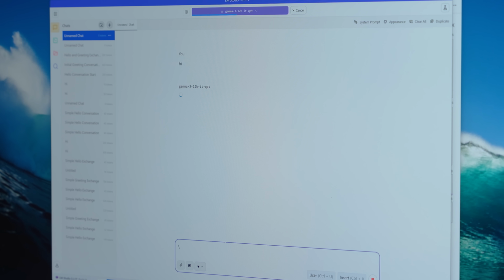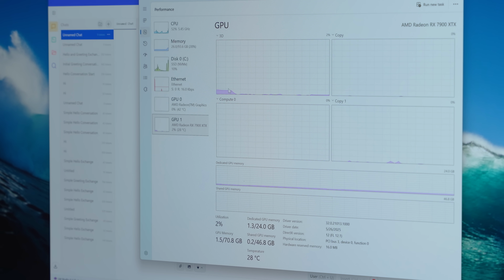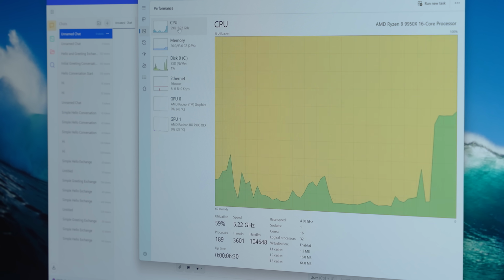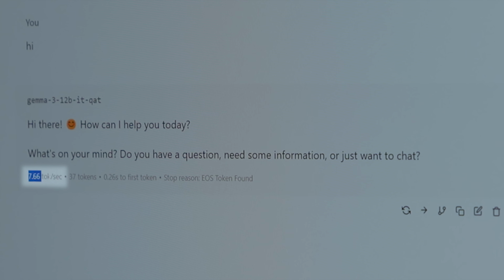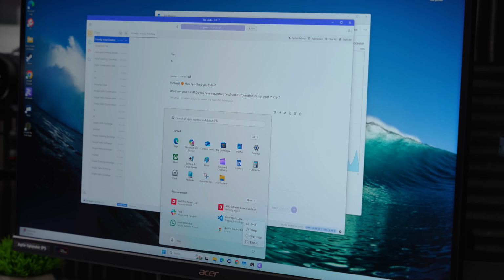I'm gonna just send a prompt in and see if anything hits the GPU anyway. Probably not. There it is. It's being loaded up into system memory and the CPU is processing it. Not good. 7 tokens per second on the CPU. I'll restart this computer and see what happens.